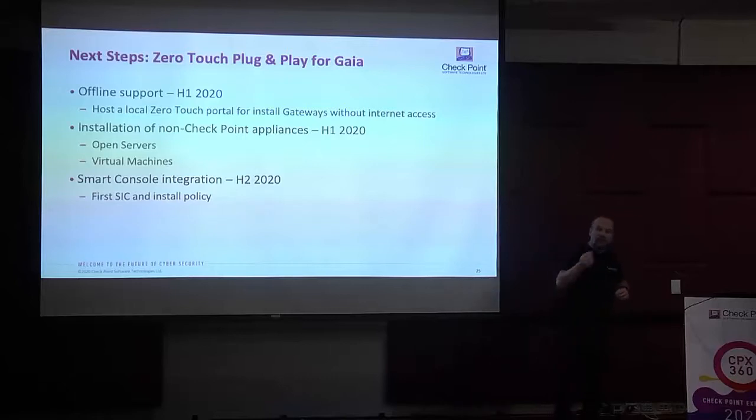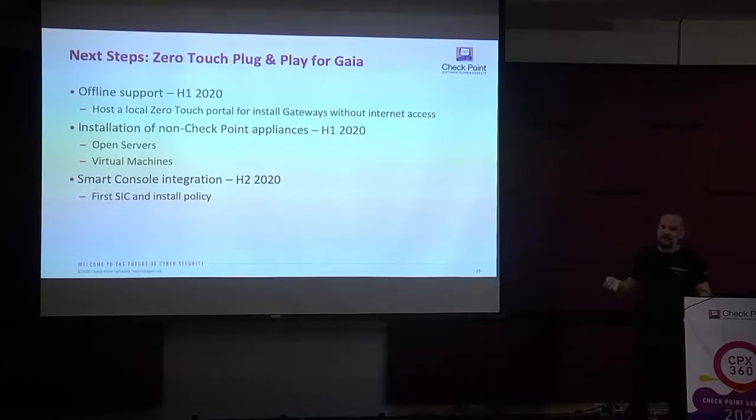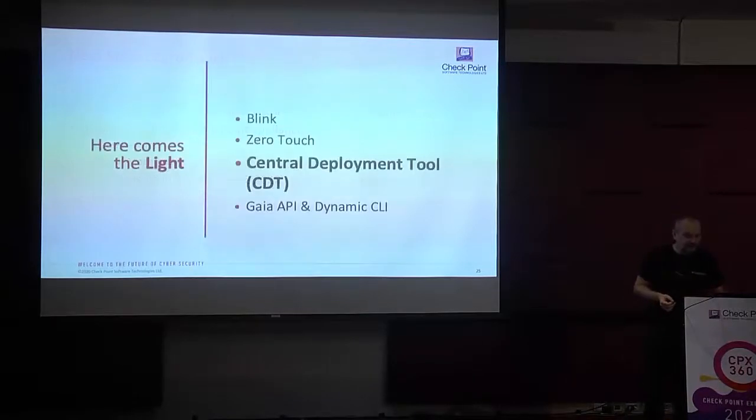The zero-touch portal will be covering both Check Point appliances and open servers. Once again, we want to extend it to open servers, and by the end of the year, we're planning to integrate this functionality into the Smart Console to simplify and consolidate all the management tools that you will need.